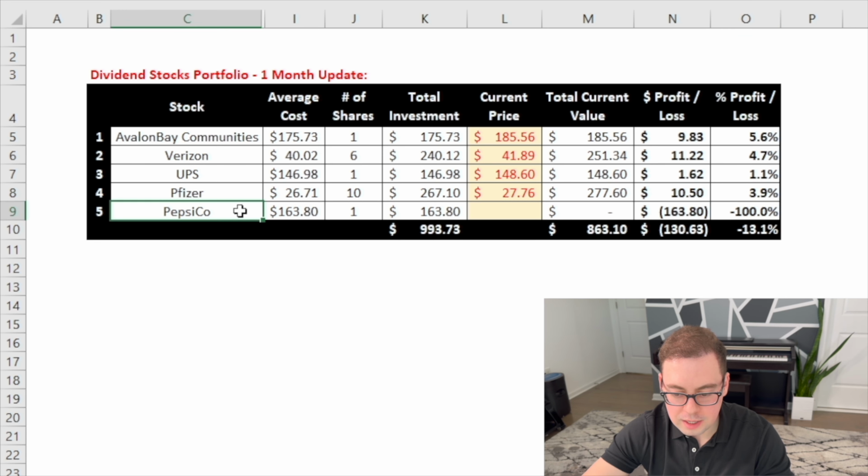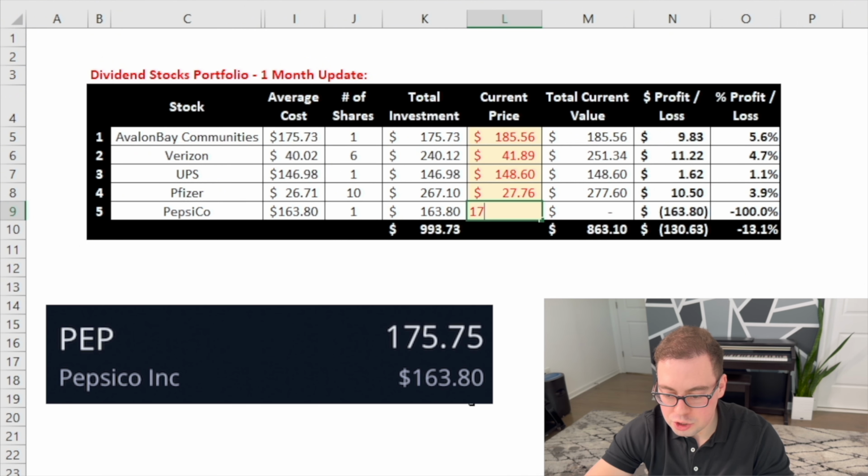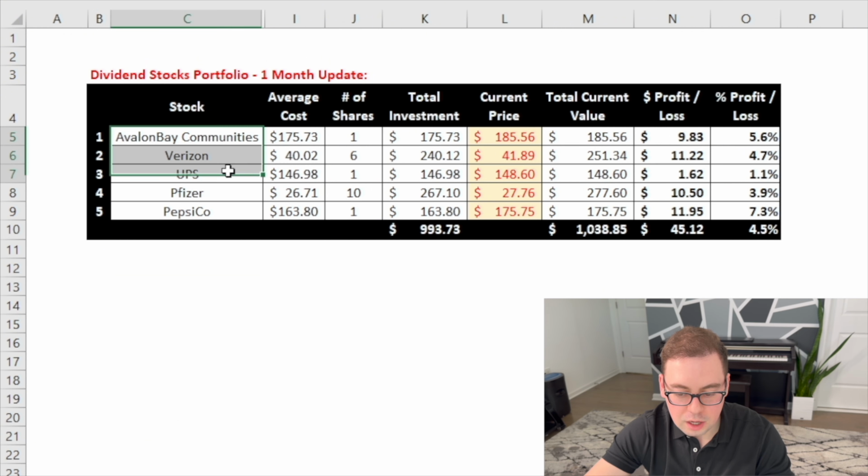And the last company is PepsiCo, which I bought for $163.80. The current price of the stock is $175.75, which means that I made almost $12 of profit on the stock so far, or 7.3% return. And none of these stocks paid me their quarterly dividends yet, so I'm not counting that into my profits.